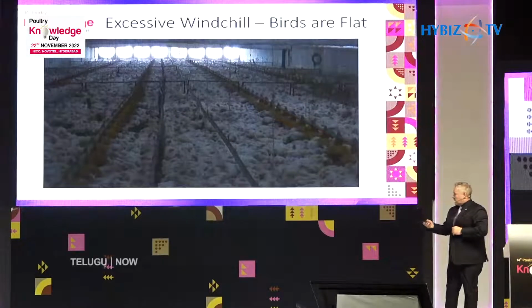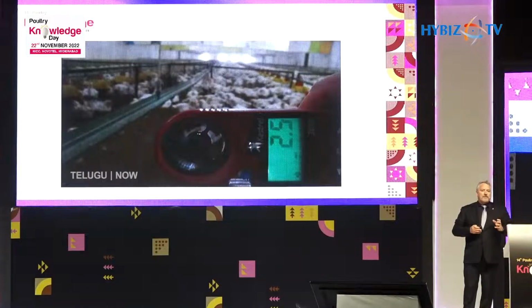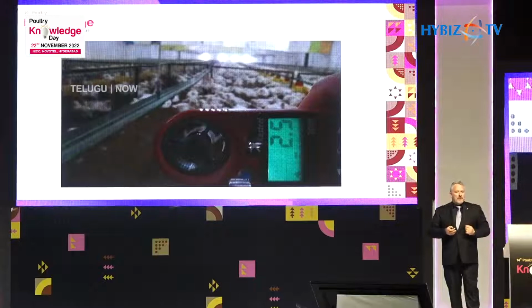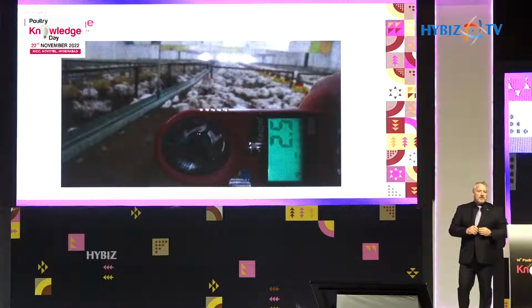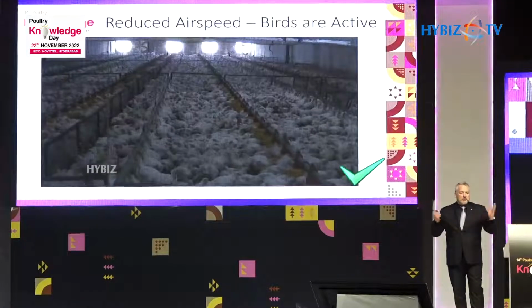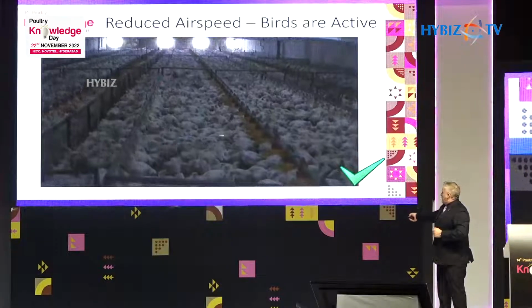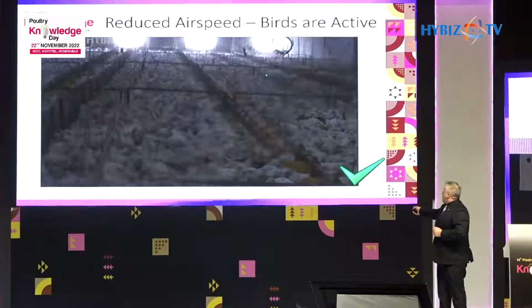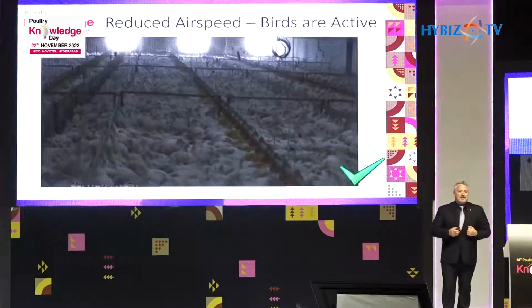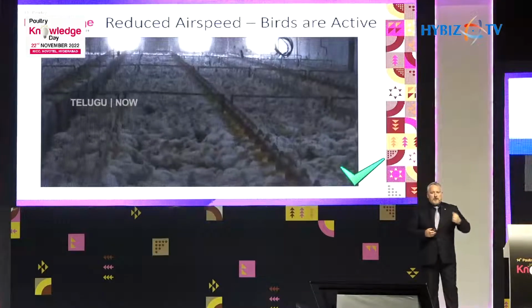You can see in this example, there's 8 fans running. We turn off half of the fans. And I appreciate, in this example, maybe too extreme, but we turn half of those fans off. We achieve 2.5 meters per second airspeed, and a few minutes later, this is what we have. Look at all the birds on the drinker lines. There's birds on the feeders. They've woken up. They want to eat, they want to drink, but we just had too much air coming over the birds.